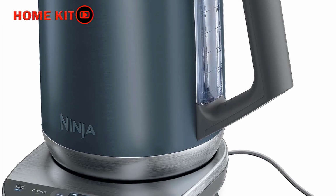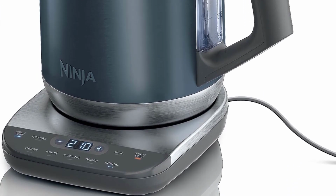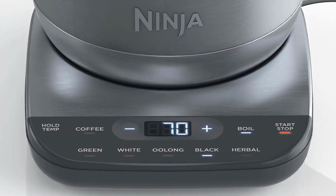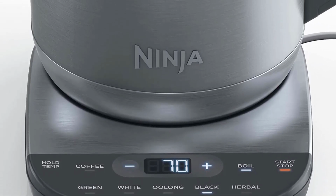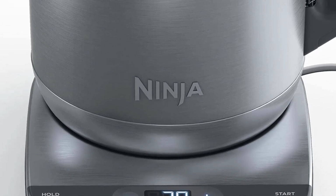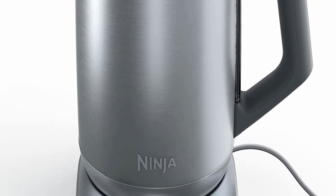Ninja offered a very user-friendly digital interface, with the ability to manually set temperatures between 105 degrees Fahrenheit and 212 degrees Fahrenheit, in 5-degree increments, and was very accurate across a wide range of tested temps, between 160 degrees Fahrenheit and boiling. That's the kind of control you typically only find in nicer gooseneck kettles.